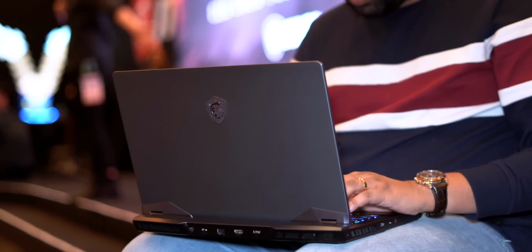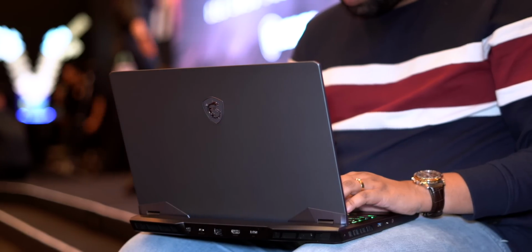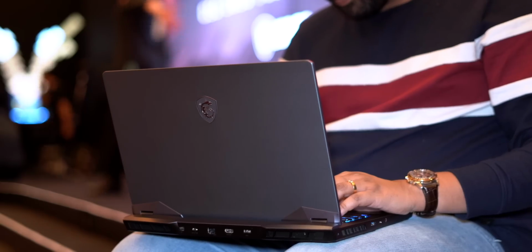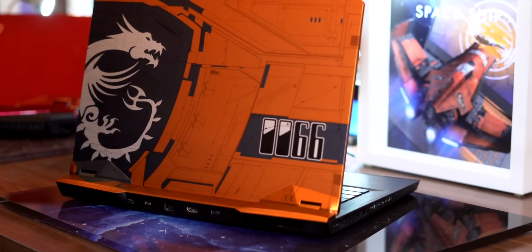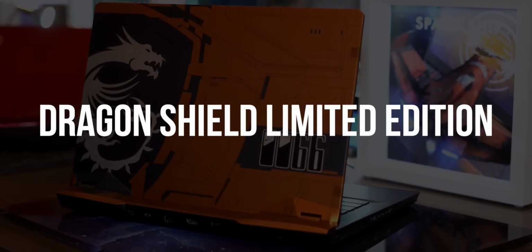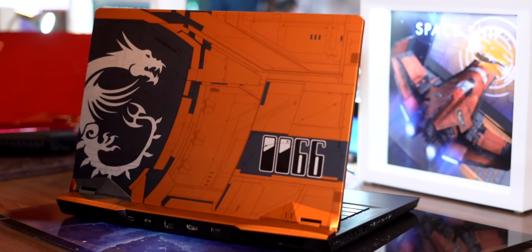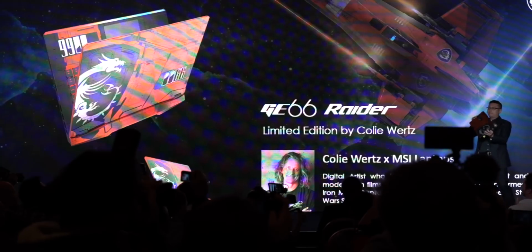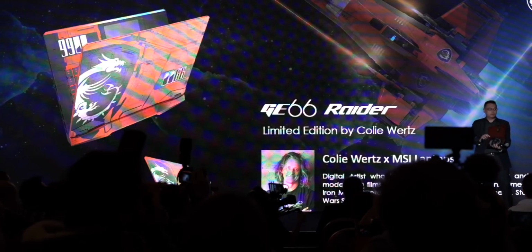Anyway, the rest of the design might not be as flashy, but it is premium looking. The laptop has a silver aluminium design all across, be it the back or the chassis, and that means this is a premium looking and feeling laptop. There's also a more flashy limited edition of the GE66 called the Dragon Shield Limited Edition, and it does look really cool. This is a design inspired by Star Wars and designed by Coley Words, who has worked on a lot of Marvel movies, Star Wars movies and more.